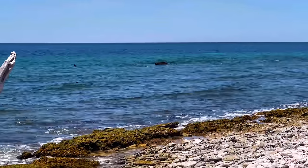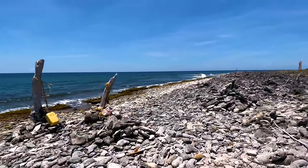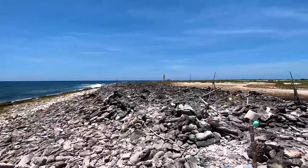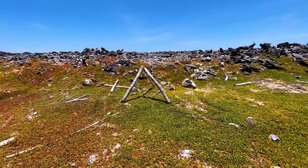To the right, you can see the top of the Tilisa Del Mar wreck, and farther to the south, Willem Storm Lighthouse and the new radar tower. This pyramid marks the northern edge of the wreck.